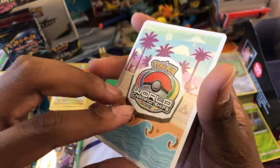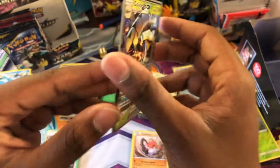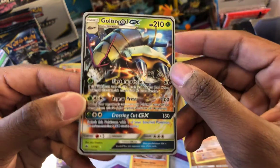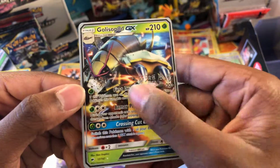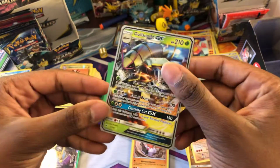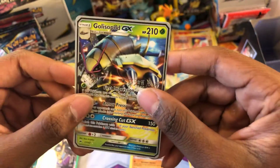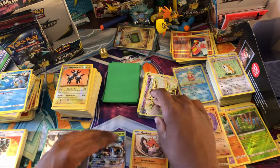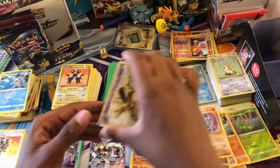And we also have a Golisopod GX. Whoa, yeah. I thought there was something a little bit different. This is a World Championships 2017 card. That's why. I was like, there's no glossiness or texture. And you can see there's Japanese on it. So, that's interesting. I did not know that. I'll put that to the side because I'm not sure what to think about that, actually.